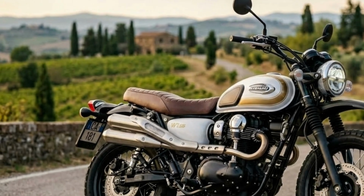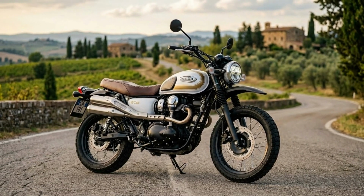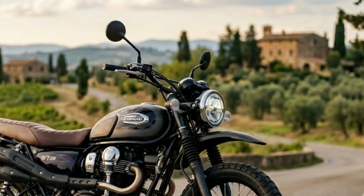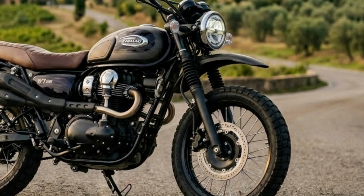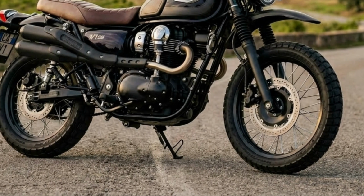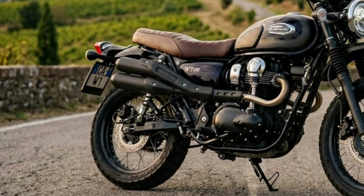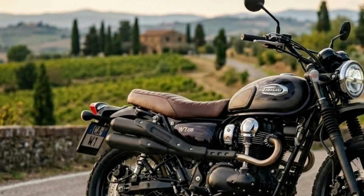At lower speeds, it feels calm and composed, perfect for city commuting, but open the throttle in second or third gear and it transforms into a relaxed but powerful cruiser that pulls cleanly and confidently. The handling is stable rather than razor sharp, the wheelbase is slightly extended to enhance straight-line stability, and while it is not designed for aggressive track cornering, it handles twisty roads with predictable balance and a reassuring sense of grip.